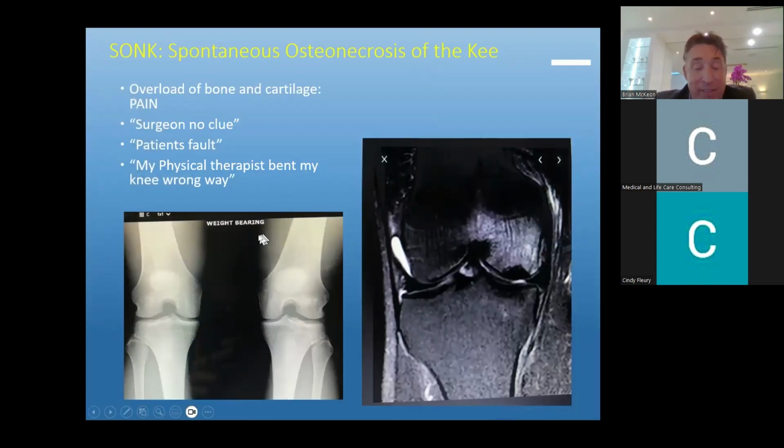So you've heard of the word SONK. I've had one case in my life, way back when, a woman from Scituate, I remember her name and everything, where I scoped her knee. Hey, you're going to do great. No big deal. No arthritis, very little. And her knee went on a journey and basically died. SONK stands for spontaneous osteonecrosis of the knee. We didn't know what it was for many, many years. And all it means is you scoped the knee and it just gave up. It didn't do well. It did worse.